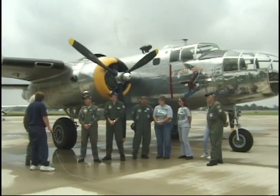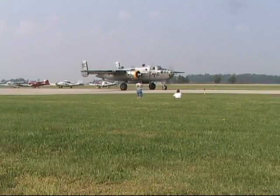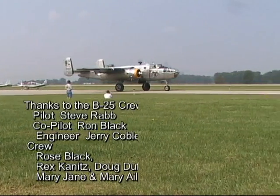That made it very easy when you have the moving map. So I think that's the beauty of it. They spend the money on it. It's very well maintained. See, this is the only one of its kind flying. Thank you all.